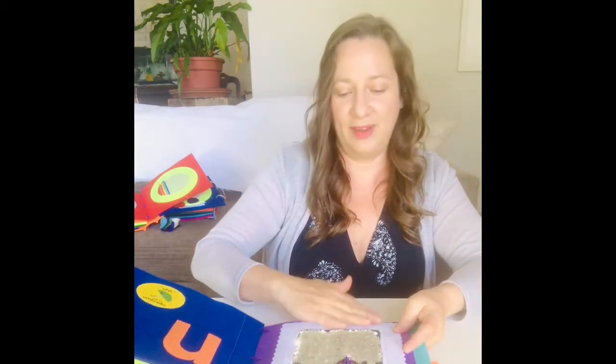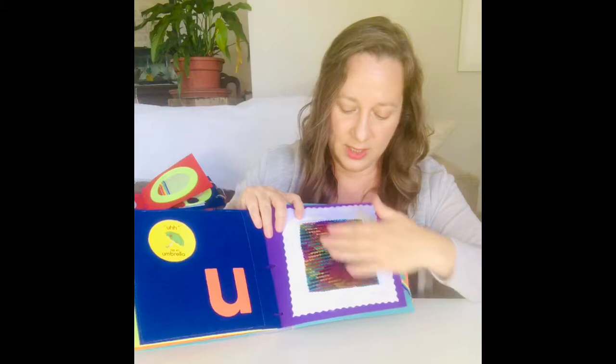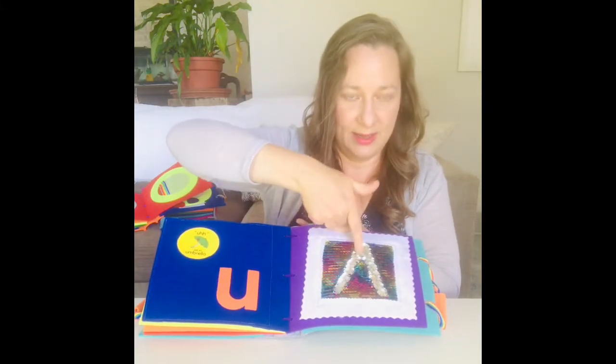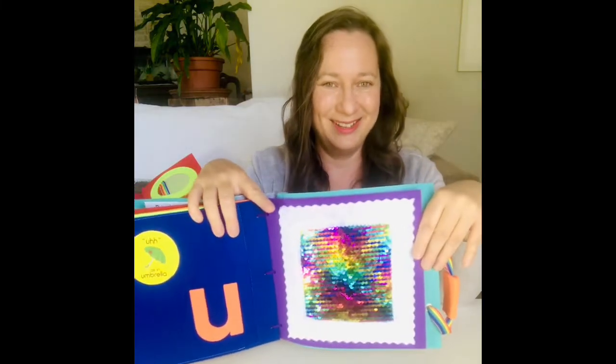Umbrella on the back of that one. And then mermaid sequence page. This one is one of the most favorite pages for kids of all ages, everywhere from baby to older kids. And you can use it to draw pictures, practice drawing letters. See, there's a letter A there. Draw shapes. I know a little girl who draws little pictures and tells stories along with it. It's so adorable. Kids do the cutest things with these books. They absolutely love them. And then on the back is a rainbow.